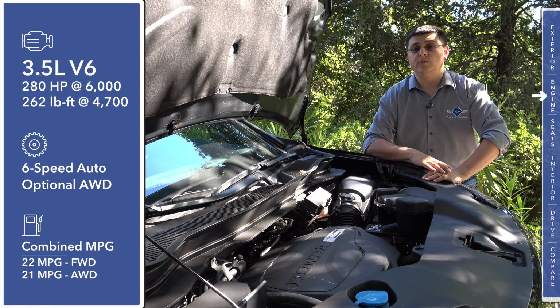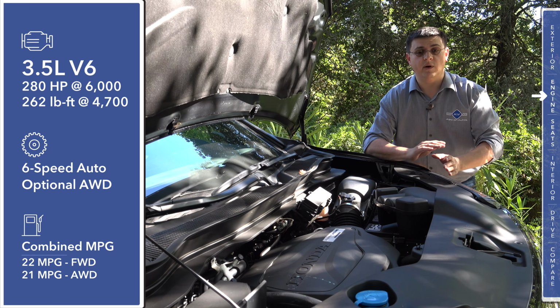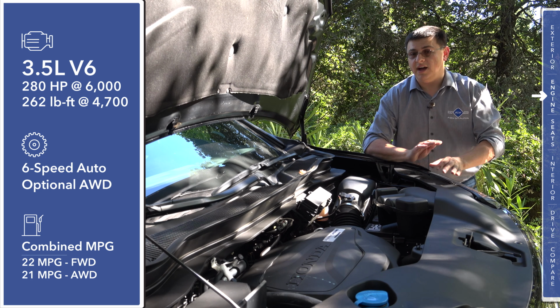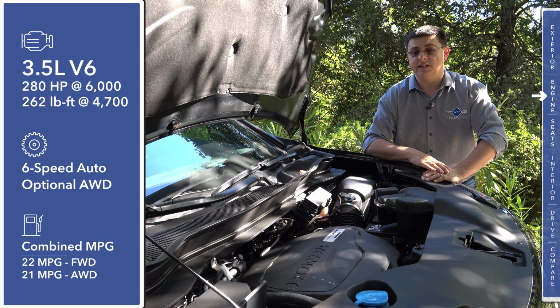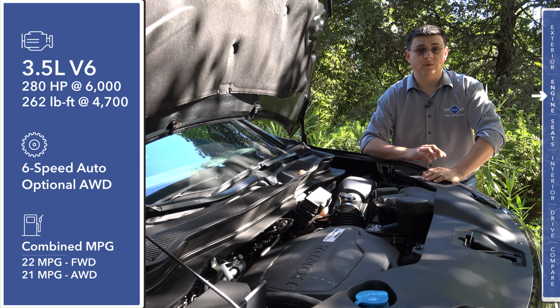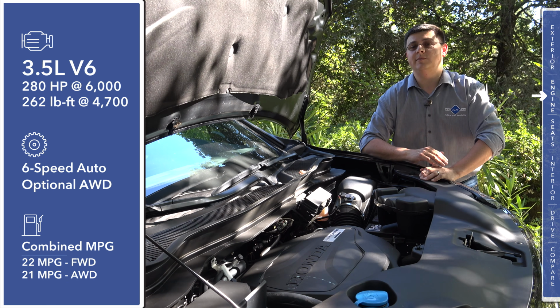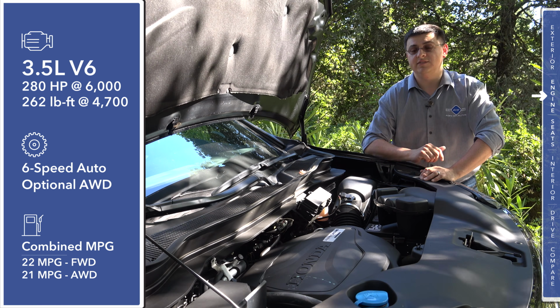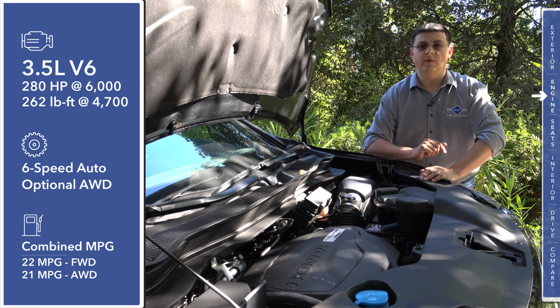Fuel economy comes in at 22 miles per gallon combined for the two-wheel drive model, 21 miles per gallon combined for the all-wheel drive model. Those are some of the highest fuel economy numbers in this particular segment, although I do expect to see the 2017 Chevy Colorado with its all-new engine and all-new 8-speed automatic transmission either matching or perhaps even beating the 2017 Ridgeline. We just don't know what that will be rated at yet.